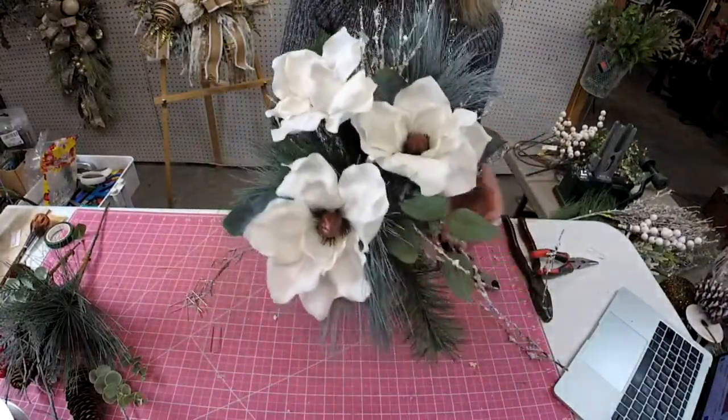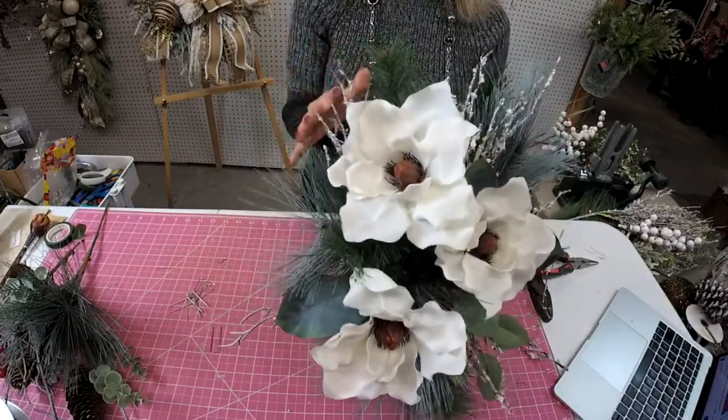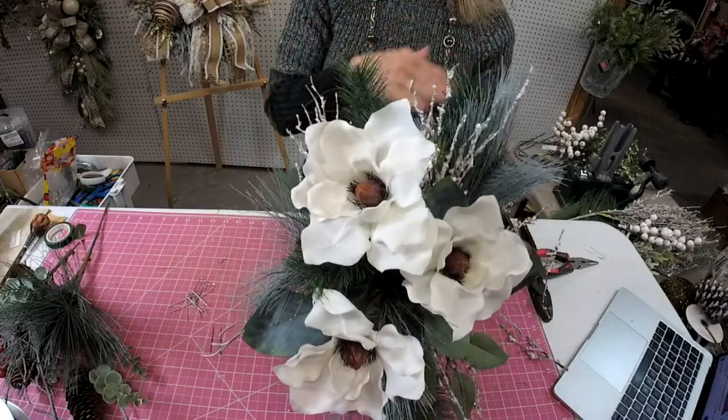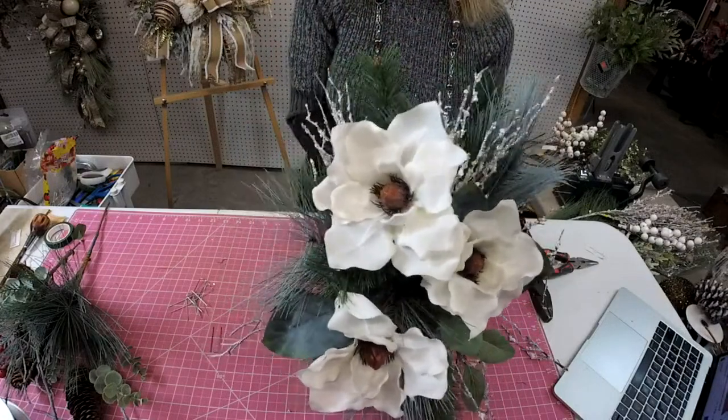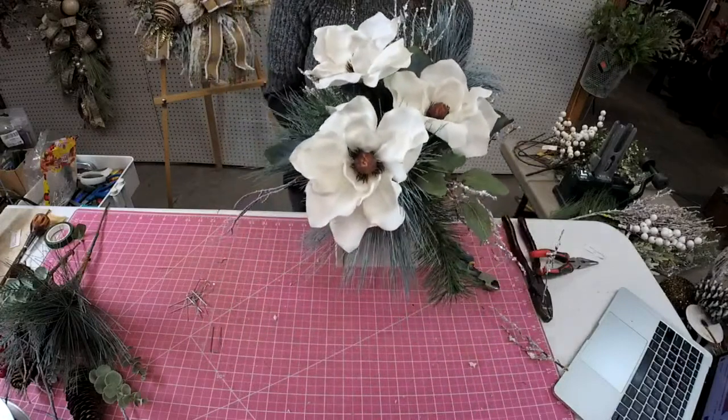Okay, so I just tucked a little piece, just a frame over here too. Again, I didn't want it matchy match and looking like it's forced or planned that way. Okay, that's what we have so far.